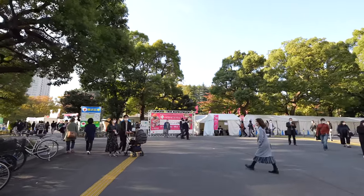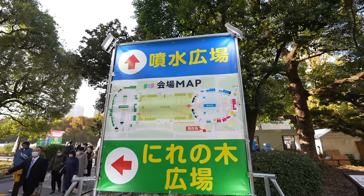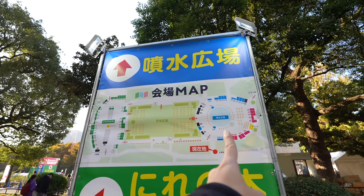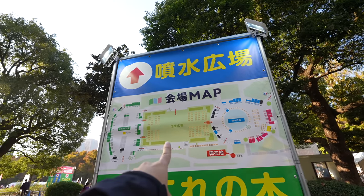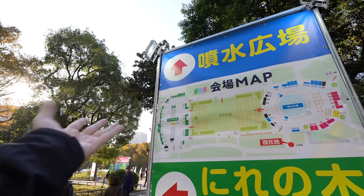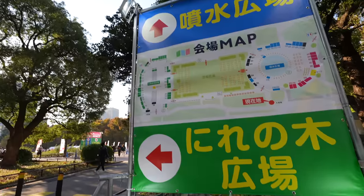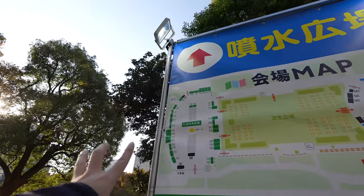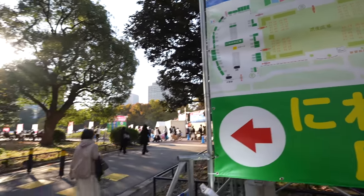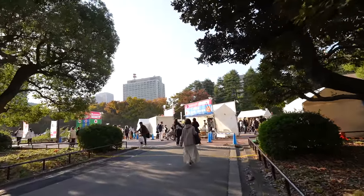Seems like it's not that crowded. Hopefully, we can enter without being lined up. Oh, I see. So seems like there are two areas. One is at the fountain area, and then in the center, there is a place to eat. And on the left side, Nirenoki Hiroba. So some trees area. Anyway, so we are at the Nirenoki Hiroba. So this part over here? I'm not sure. No, it's the fountain area. Anyway, let's go check.